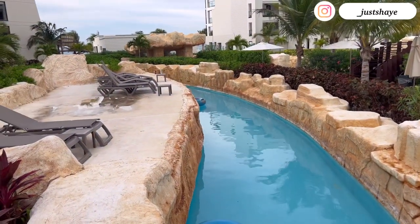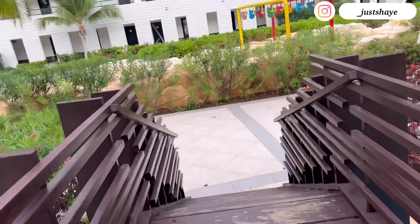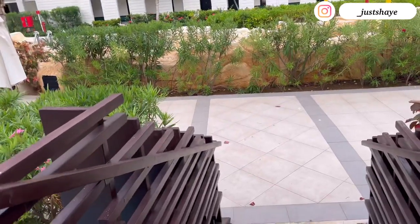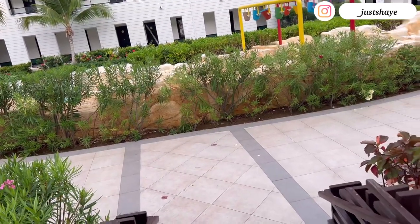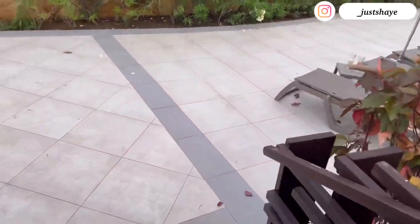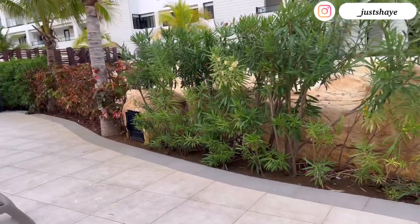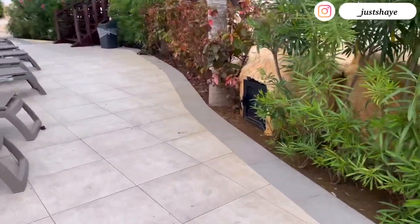And I don't know how far it goes around, but this is the only vantage point that I have where I can look at it here. And then there's something over here. I believe that's the other side. We'll find out tomorrow because I'm getting up at the crack of dawn. It's going to be 8 o'clock and I'm going to be out at the pool.